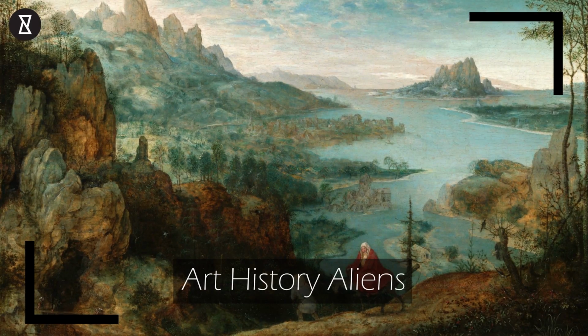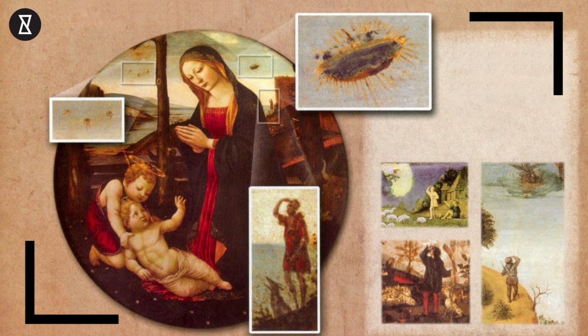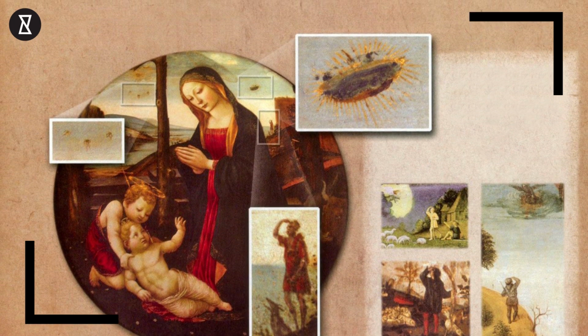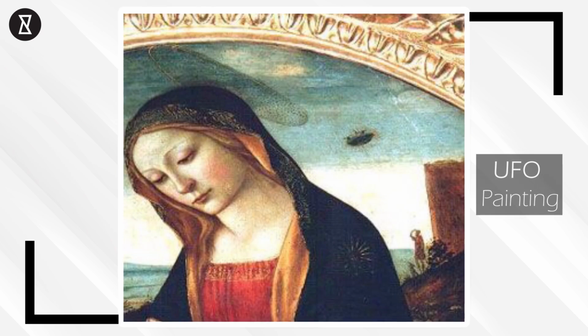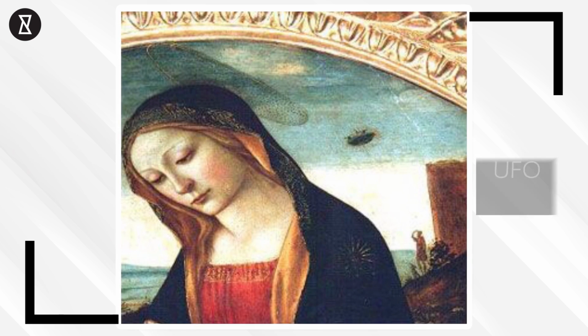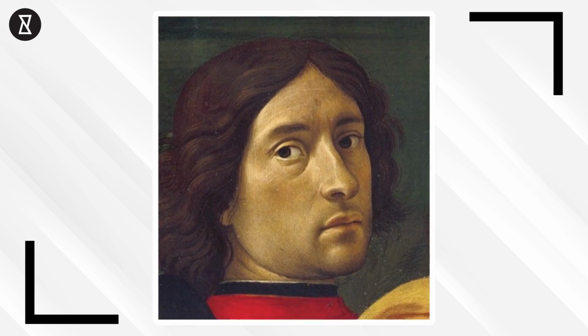9. The UFO painting and art history aliens. During the Renaissance, eerie UFO shapes popped up in works of art on several occasions. This is the Madonna with Saint Giovannino, also known as the UFO painting, most likely painted by Italian Renaissance artist Domenico Ghirlandaio from around the 15th century.